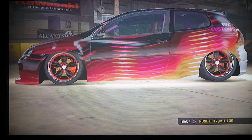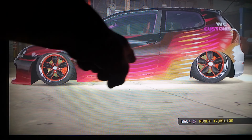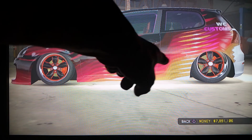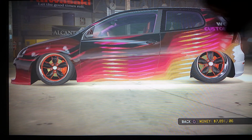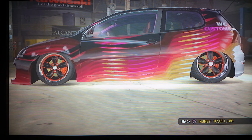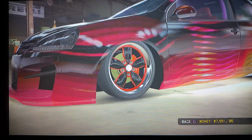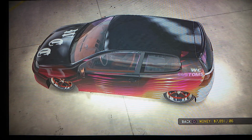I love the way it swoops up and then shoots up, and then it goes that way, and it gets thicker there and thinner there. Then there's pink in between, white in between, brown. I mean, that's bad, man. Ain't nobody ever did anything like that. 100% original. All right, let's look at the roof. It's all black.